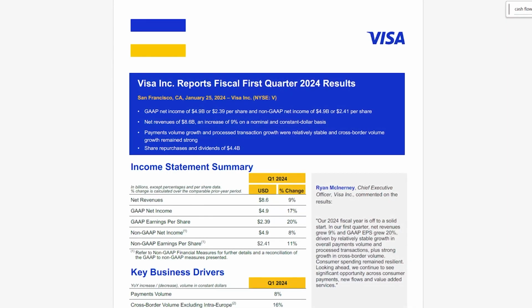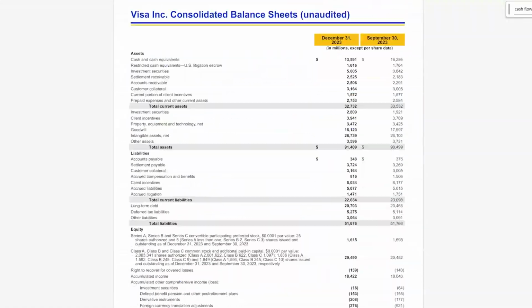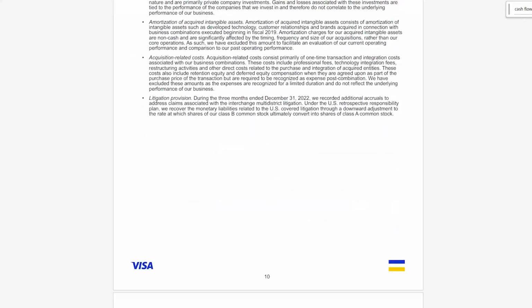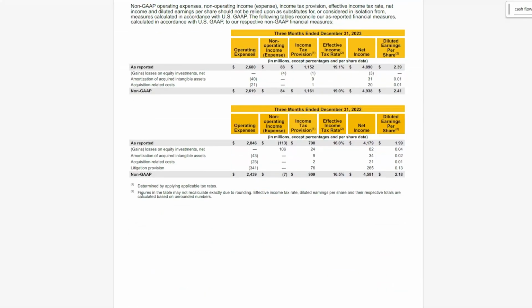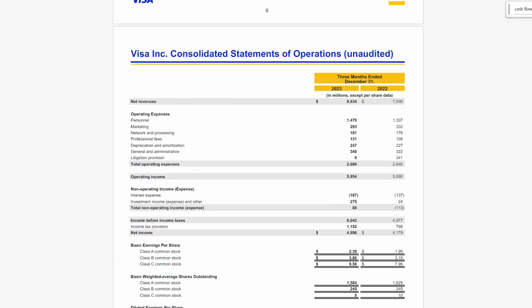Traditionally, you would go ahead and download the latest annual report or quarterly report for the company that you want to analyze, and it would look something like this. This is Visa's 2024 first quarter results, and like you can see, there's a lot of information in this document. The reason I'm showing you this is because traditionally you will run through this report and try to identify whether the company has created positive growth over the last couple of quarters.